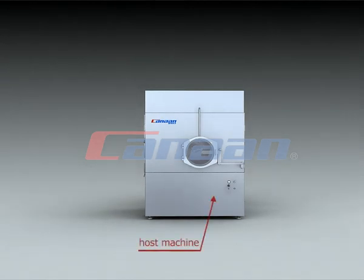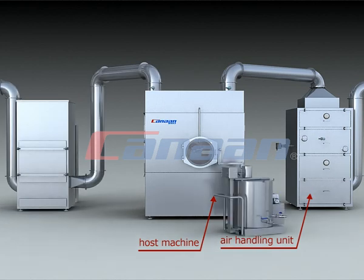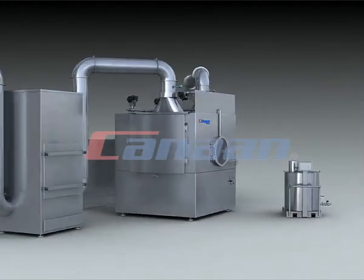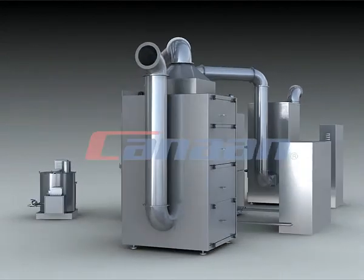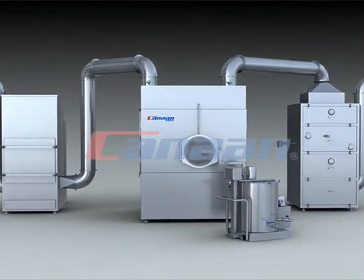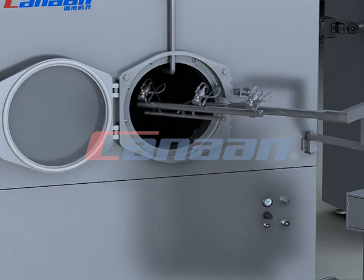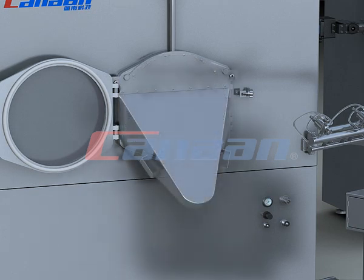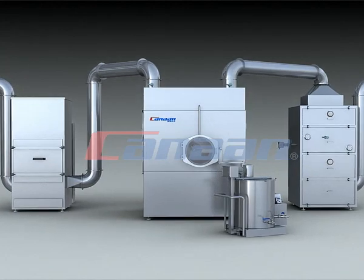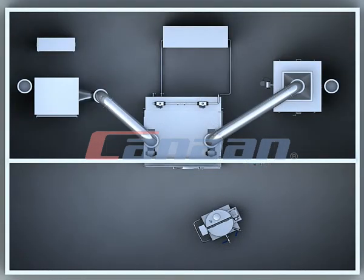This equipment is combined with host machine, air handling unit, air out system, WIP, binding spring system, discharging system, which optimize the technological process, reduce labor strength, and effectively control powder dust or cross pollution. BGK series roll compactor complied entirely with GMP and FDA requirements for medicine production.